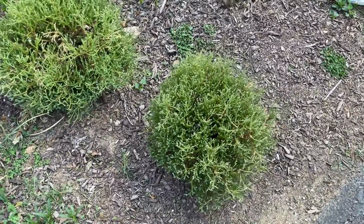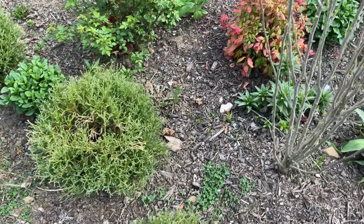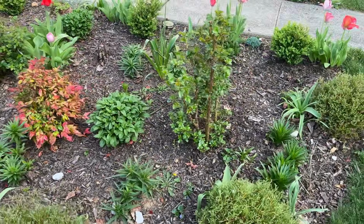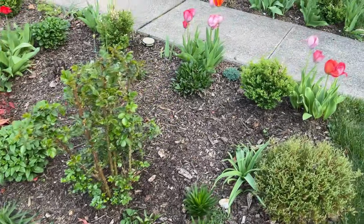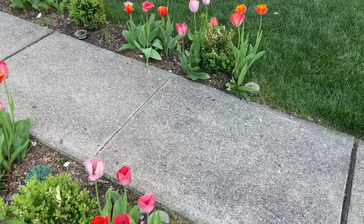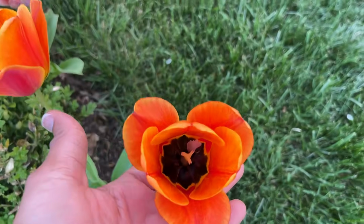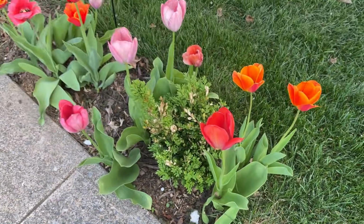And here is the arborvitae balls doing well. Everything is looking good in the garden, really lush and healthy. And then let me take you over on this other end here. Look at this tulip. Oh my goodness, look at this. I want more tulips. I just love them.